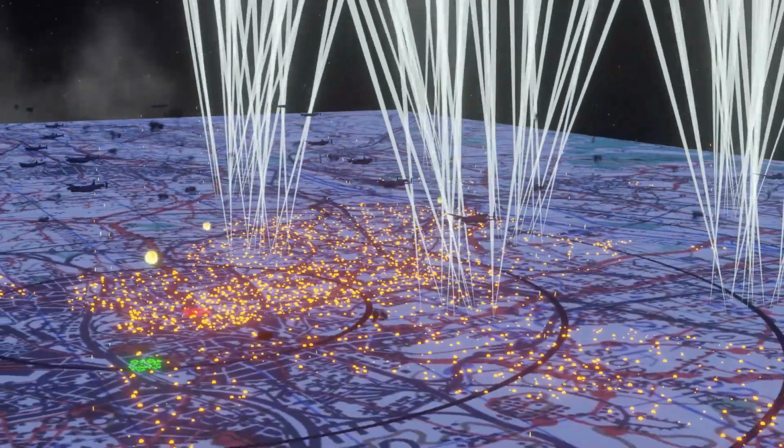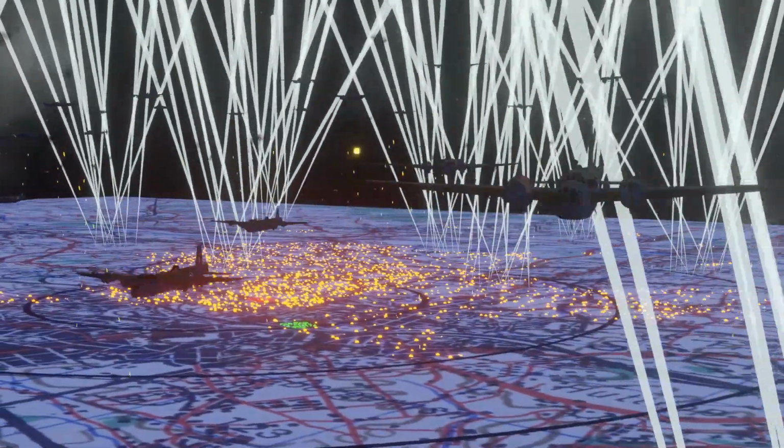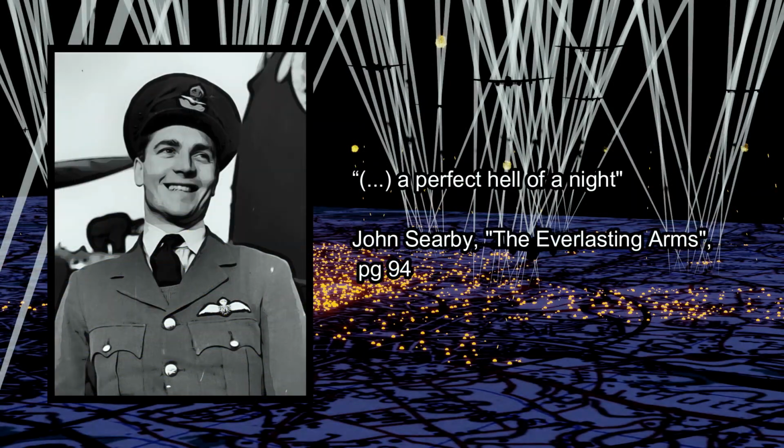However, accuracy improves with the arrival of the third wave Lancasters, who are not drawn in by the decoys. John Searby, flying amongst the final wave, was struck by the intensity of the flak, which made it a perfect hell of a night.